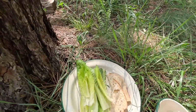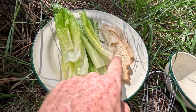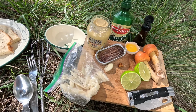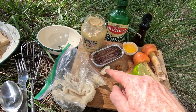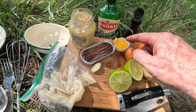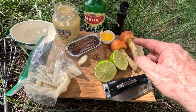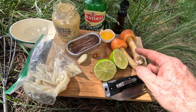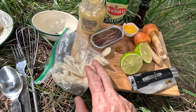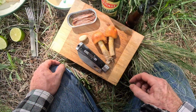Okay. So here I have my romaine ready, and I didn't make croutons, but I have some nice bread here. And then ingredients for our salad, we have our anchovy, we have garlic, Dijon mustard, Worcestershire sauce, we have the egg yolk, lime juice, the actual Caesar's Amanitas. Here I have those chiltepines, a little Parmesan cheese, and then of course the olive oil here.